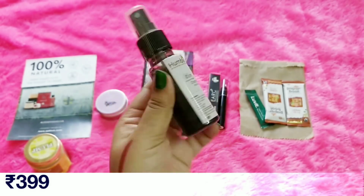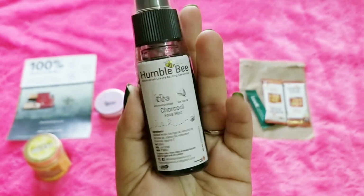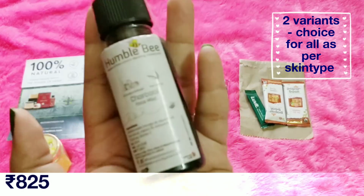So it's a very handy face mist also, and charcoal is extremely good for all skin types for deep cleansing. So this is how the mist looks like. A little dark. I've used it before and it's pretty good. It has a slight cooling sensation also. So this is my 4th product in the box.